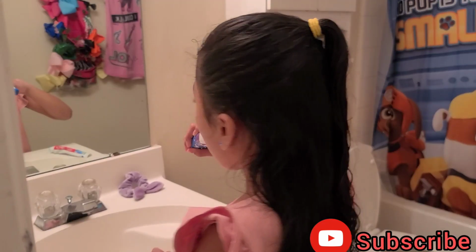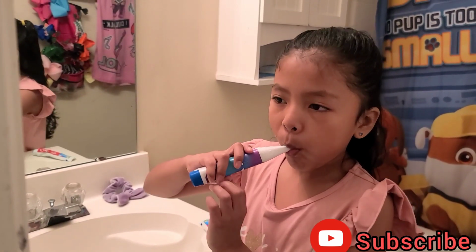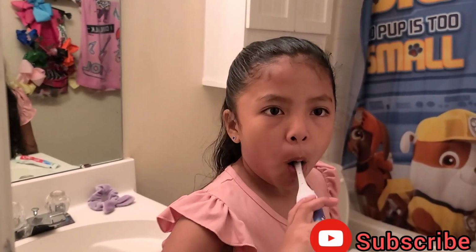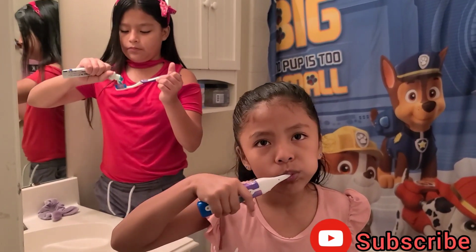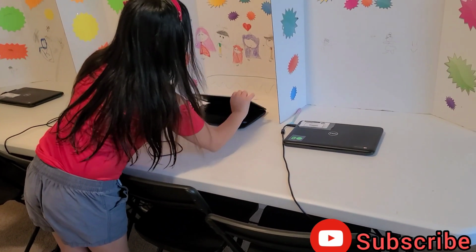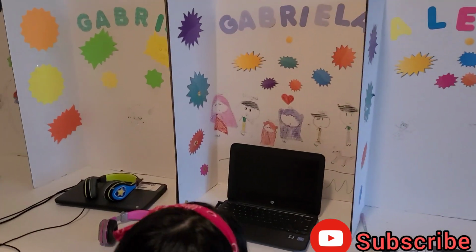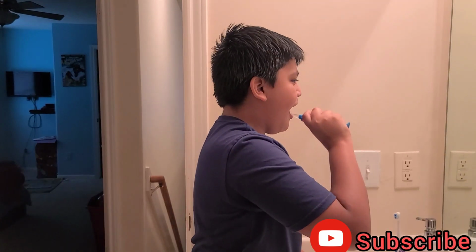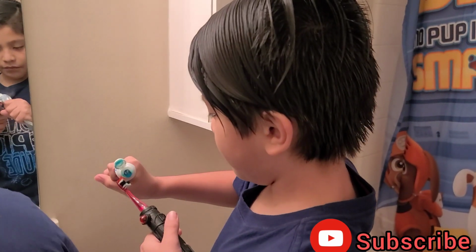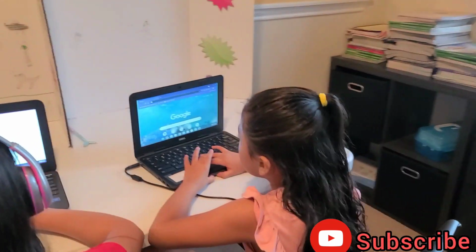One of the last things that they do before they log into their Zoom class is they brush their teeth. So as they're done eating their breakfast, they'll just come upstairs and brush their teeth. As you can see, Gabriella was done after Alexia, so now she's gonna brush her teeth. And when they're done brushing their teeth, they basically log in. By this time, school is going to start already. And then here's Miguel, he's gonna brush his teeth as well. But yeah, that's basically what they do. Eat breakfast and then they come upstairs and brush their teeth.